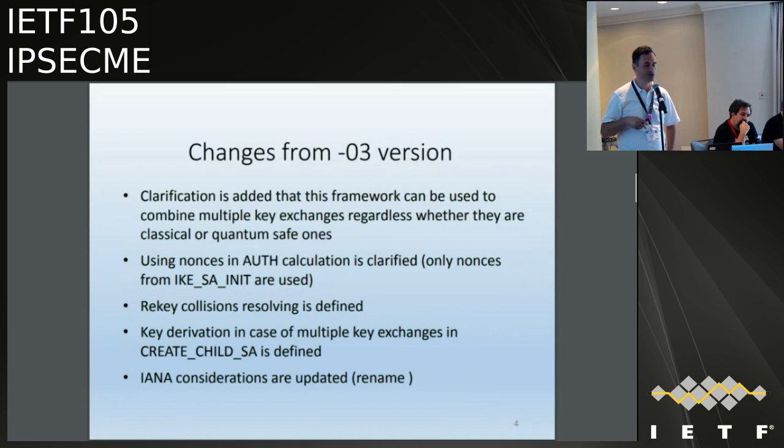and all other keys. So the changes from the previous version, as I already said, are the clarification that this is a framework. It can be used not only with post-quantum key exchange methods, but regardless of the type of key exchange methods, whether they are classical, post-quantum ones, or quantum-safe ones.